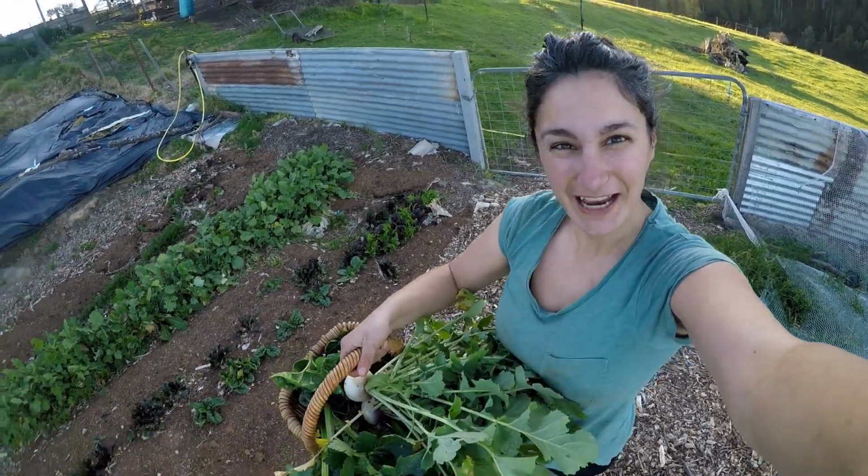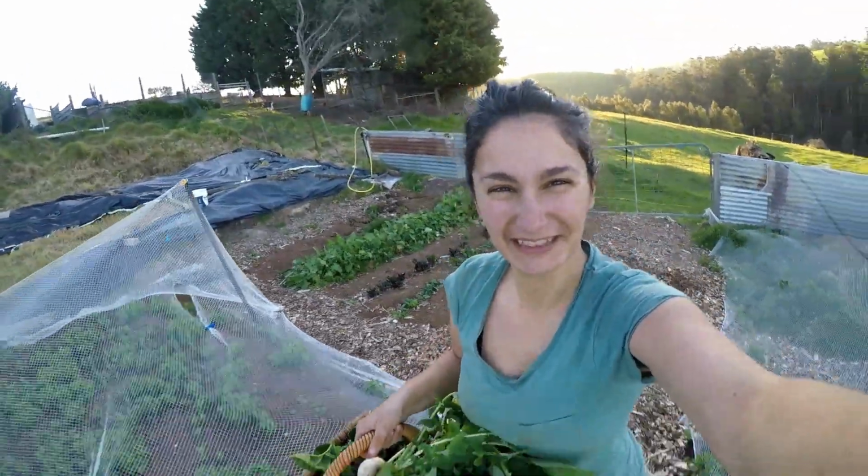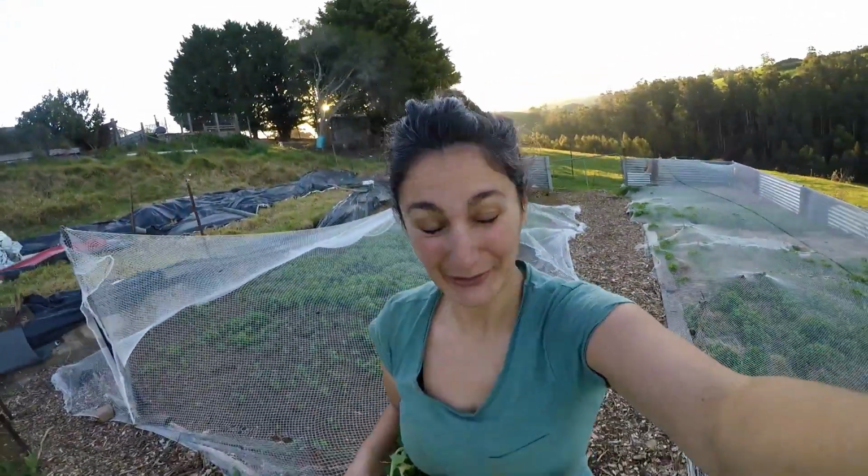Everything has been freshly harvested and now we just need to go create dinner. So good coming out to the garden and picking fresh veggies. I find it so incredibly rewarding.